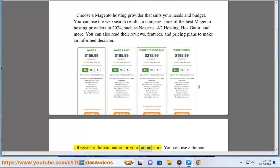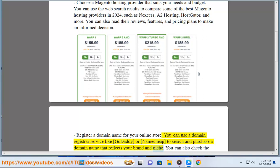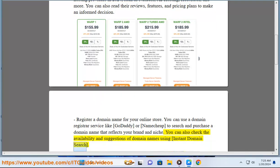Register a domain name for your online store. You can use a domain registrar service like GoDaddy or Namecheap to search and purchase a domain name that reflects your brand and niche. You can also check the availability and suggestions of domain names using instant domain search.